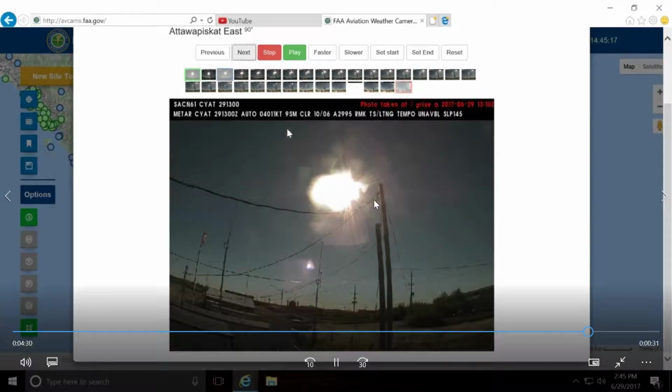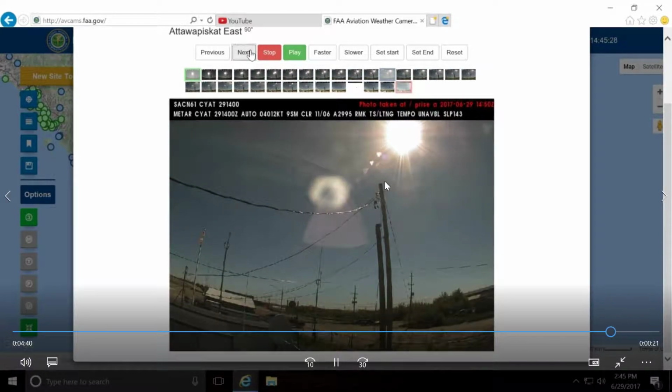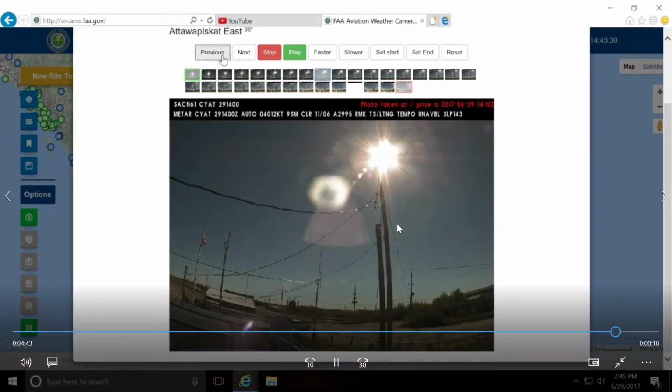And you can just see it prominent. You can see the reflections. Ignore this in the middle of the screen, this big smudge on the camera. It's been there for three months now. But right there's your square rectangular object.